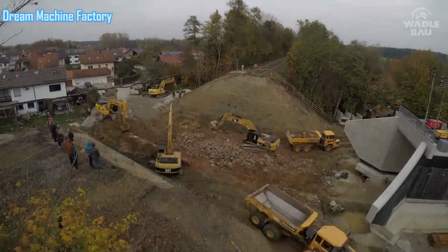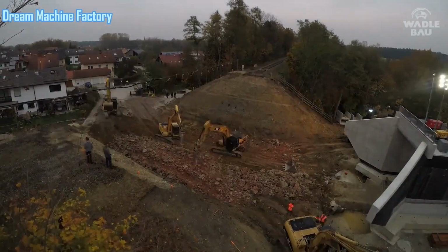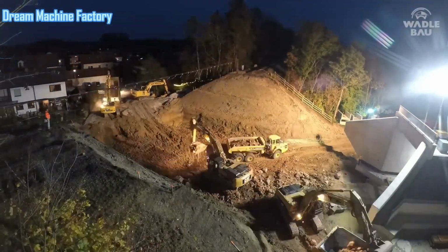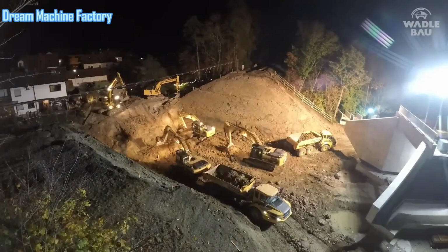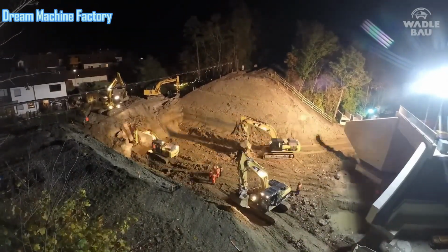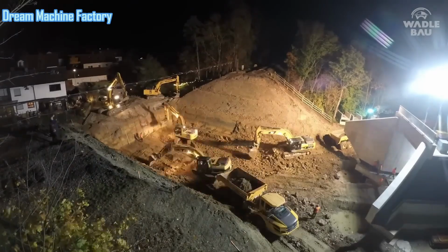This system, powered by hydraulic cylinders, enabled the precise movement of the massive structure. Over the course of the operation, the bridge was moved 34 meters to reach its final position, bridging the gap that had been left by the old structure. This innovative sliding system was essential in ensuring the smooth and controlled movement of the bridge, reducing the risk of damage to both the structure and the surrounding environment.